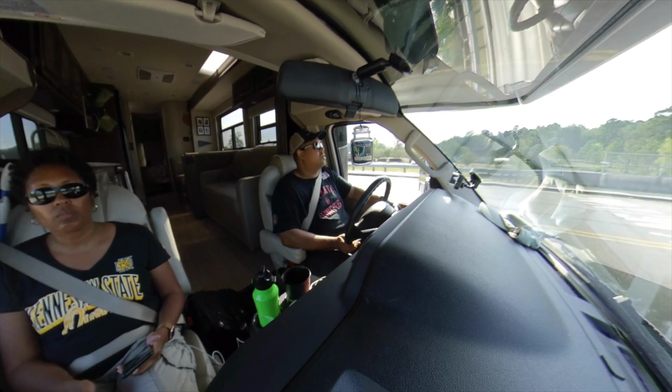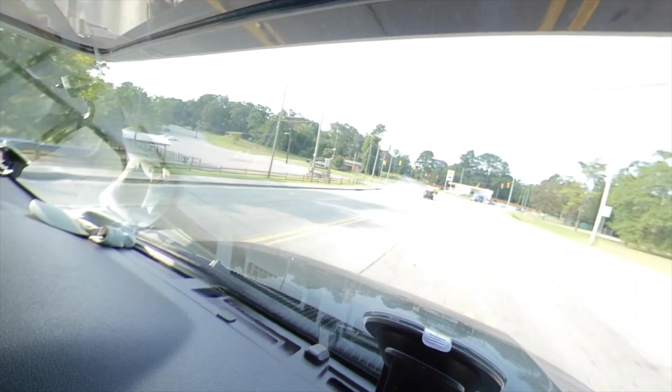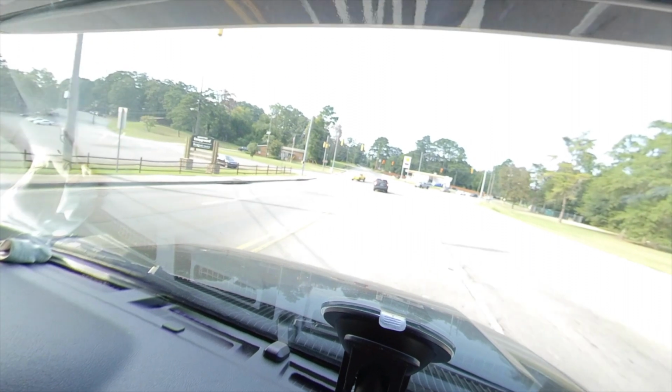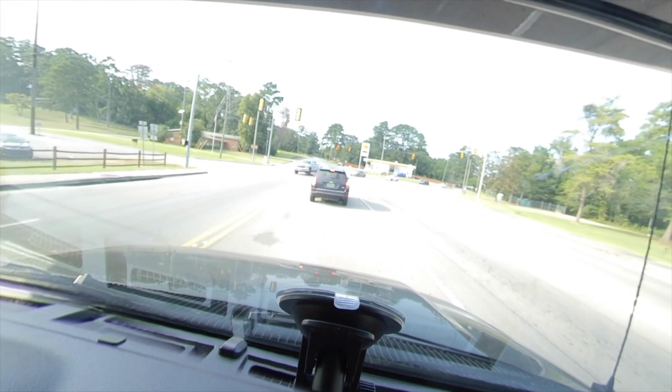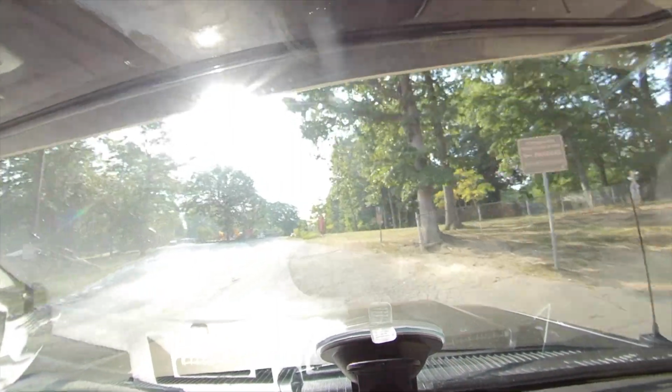So we are headed to Noccalula Falls Campground, located in Gadsden, Alabama. Gadsden is located in the northeast corner of Alabama. We are going to meet up with our RV club.